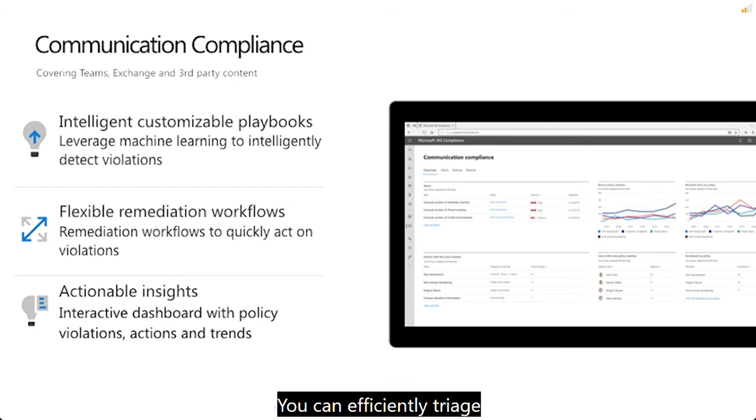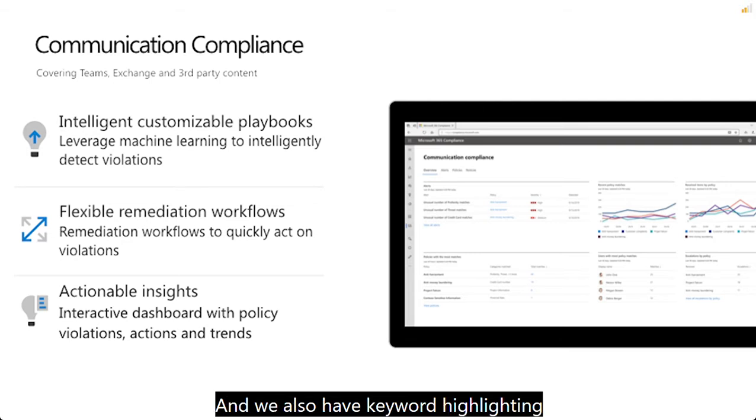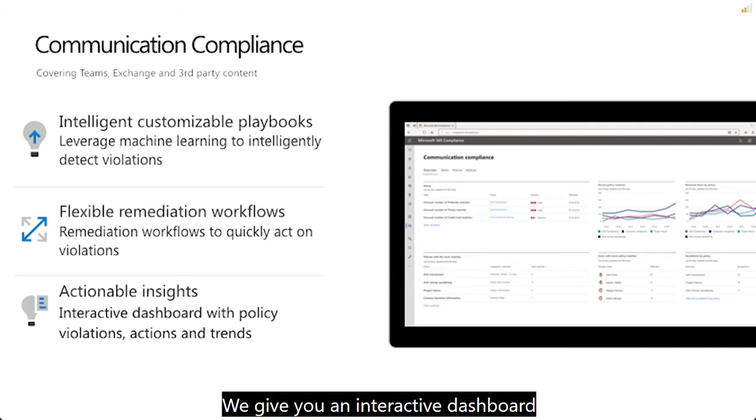You can efficiently triage the events that are being generated. You can view the historical context of the conversations. We have deduping available within conversations as well, and we also have keyword highlighting built into the subsystems. We give you an interactive dashboard to help you prioritize the alerts that are being surfaced in terms of code of conduct violations in your organization.